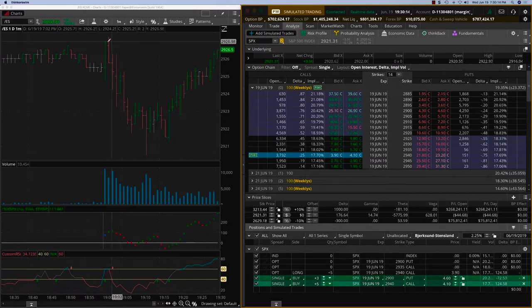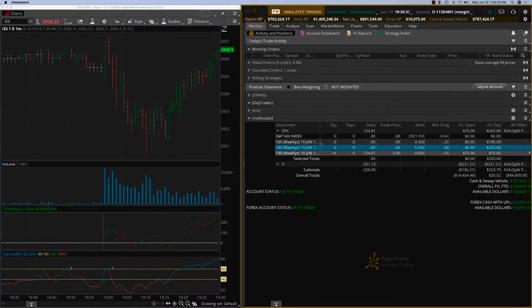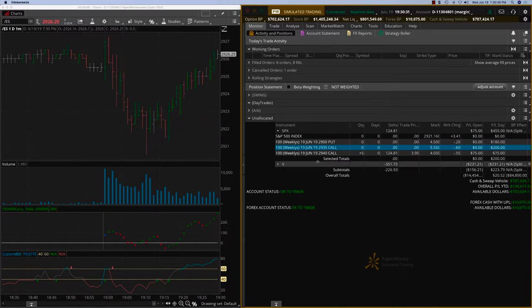So the level to watch out for would be the high of the day, which would be this level right here. And I don't want to draw Fibonacci. I just wanted to point out this would be the level 29.27. So if it crosses that, then that's bullish temporarily. So we have the, let me open it up here, 29.40 call.